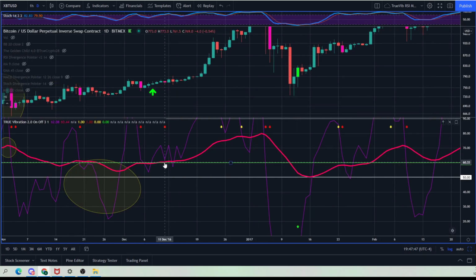But guess what happens here? Another pivot right there. Well, this is absolutely a spot to add. I will take every one of these when I have this thing above 60 and a bull pivot. I'm happy to add. I'm happy to add again and again and again.